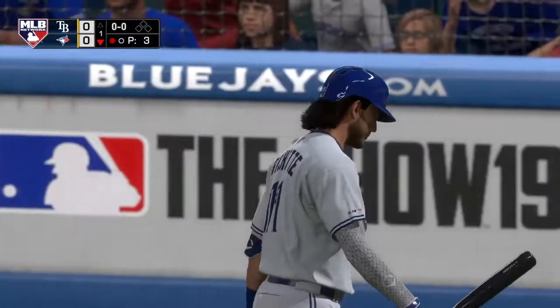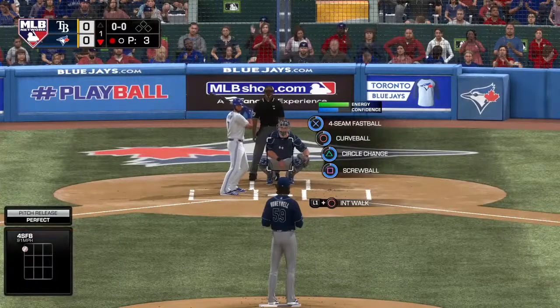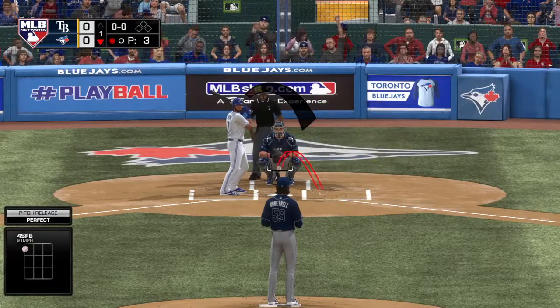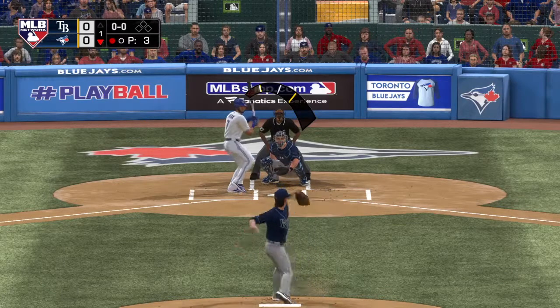So he punches him out looking at the fastball. Bo Bichette is dealt with for the first out in the bottom of the inning. Just flat out frozen there. Nothing too deceptive about that 4-seam fastball, so I think he wasn't expecting it at all.